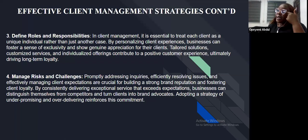So the third point that I highlighted here is to define roles and responsibilities. So this is very essential because in client management, it is important to treat each client as a unique individual rather than just another case. This is to help clients understand that you completely understand their business needs. You have them in mind at every point, and you are willing to drive the success of whatever project you are working on with them.